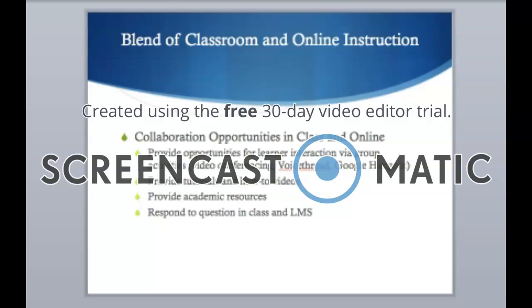Collaboration opportunities. As a teacher, I would provide learners with those opportunities through group activities, by video conferencing, using VoiceThread to communicate with them, using Google Hangout, and also provide tutorial and how-to videos on how to use those Web 2.0 tools.